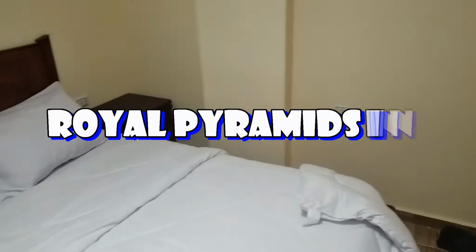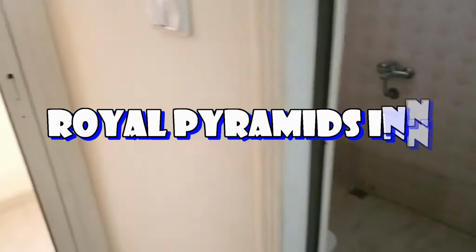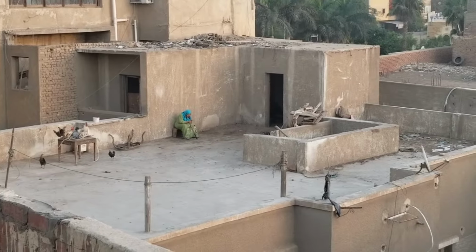Got to our new apartment, which is just really a private room, right outside the pyramids in Giza. Let's see. There's one of the pyramids right there. Got some roosters over there on the roof. Somebody's going by on a horse.